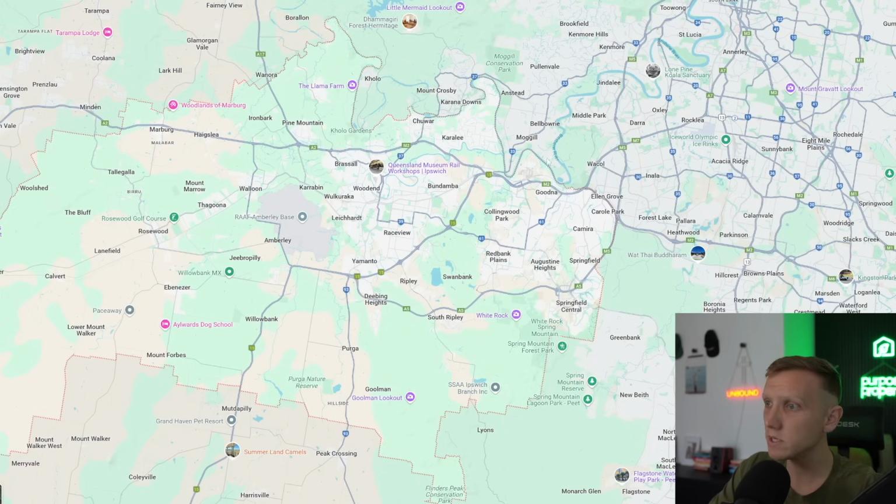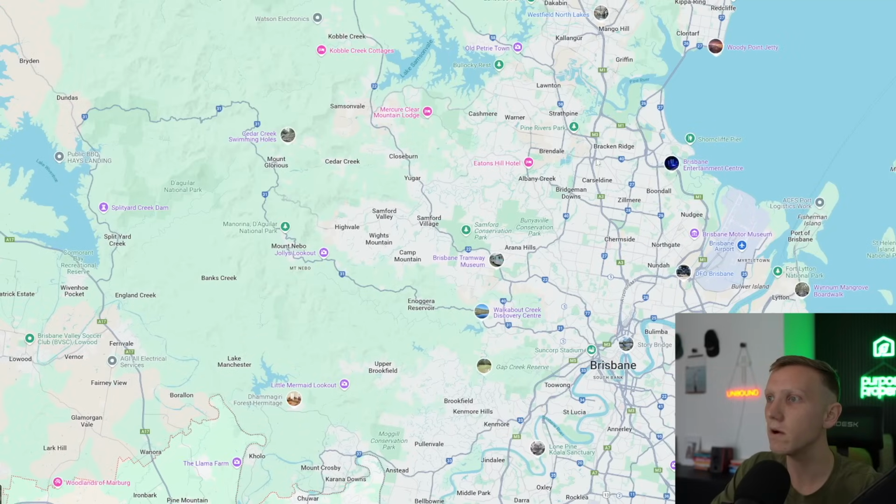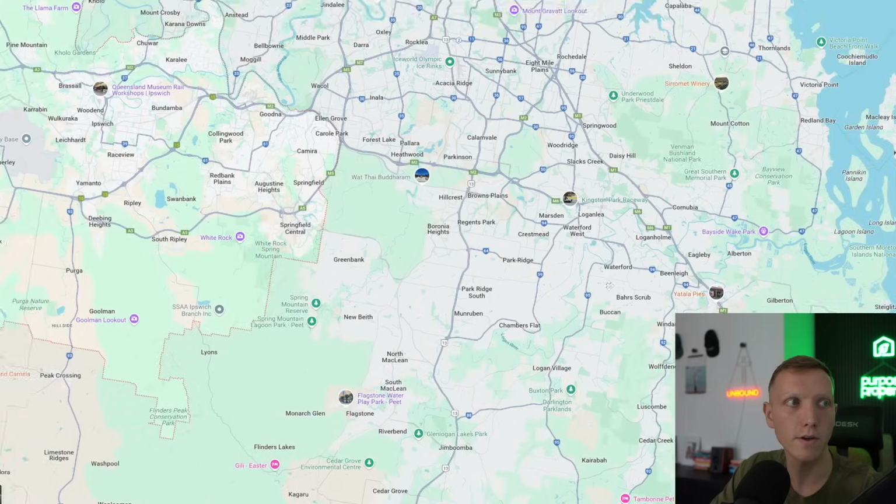And so Ipswich is not that far away from Brisbane. You can see Brisbane up here at the top, Ipswich Central around here. And so you're not looking that far as the crow flies from Ipswich to Brisbane. You've got Logan South, and then you've got Moreton Bay up north here, and then down towards the Gold Coast further south there.